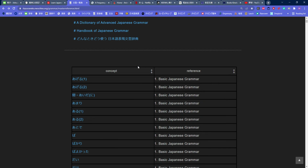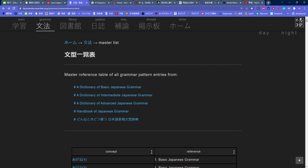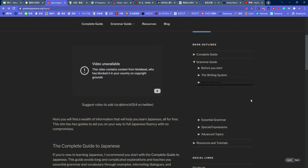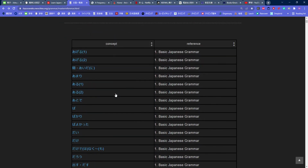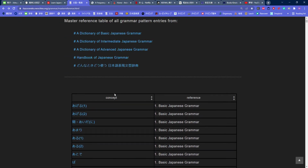Now, this website is definitely not as refined or as organized as Tae Kim. As I said before, it's a reference. It's not exactly a guide. However, the reason that I recommend that you don't study advanced topics before is because I think stuff like that is best left for this grammar pattern list. I am very much of the belief that in order to study grammar, you just study grammar patterns and memorize them instead of memorizing rules.